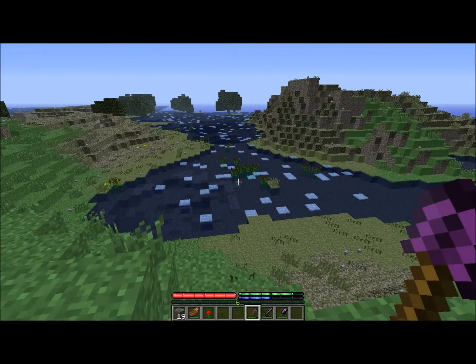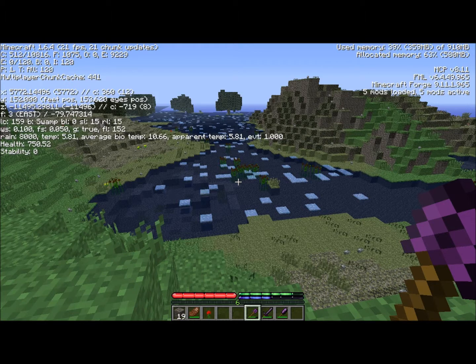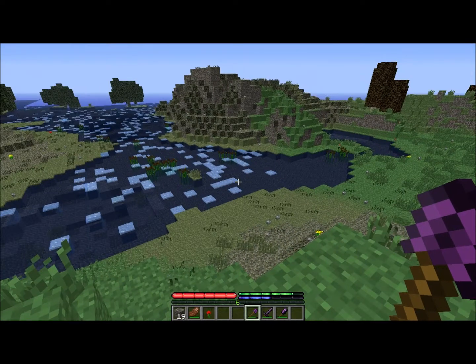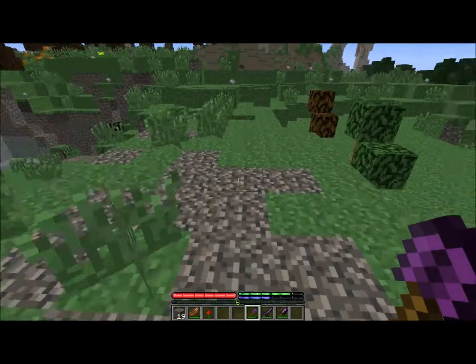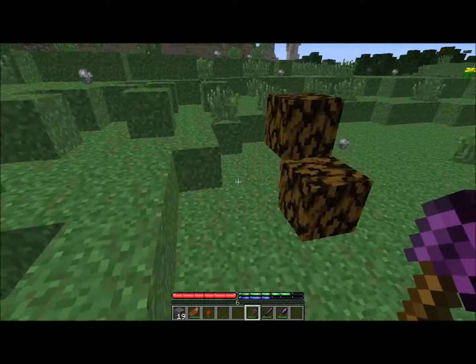Now, see, it looks like the temperature's dropping again, because we've got ice forming out there. Let's see. Apparent temperature is 5.81. It doesn't seem to be dropping. It's definitely well below the average biome temperature, but it doesn't seem to be actually dropping. Anyway, it doesn't really affect us that much, so we're just going to keep working on our orchard here.